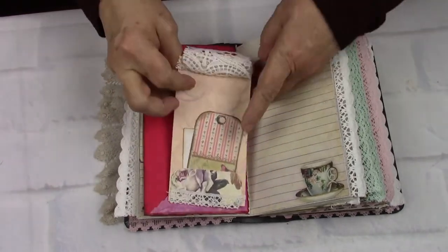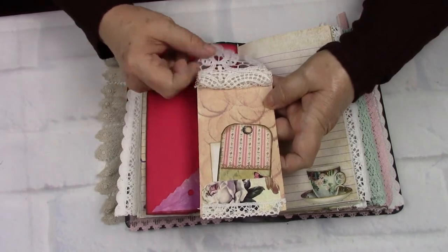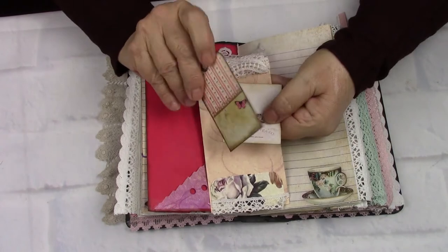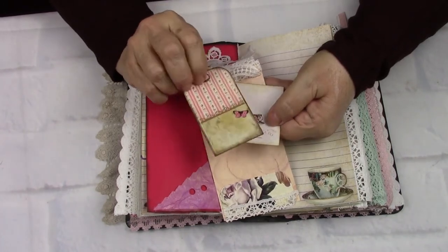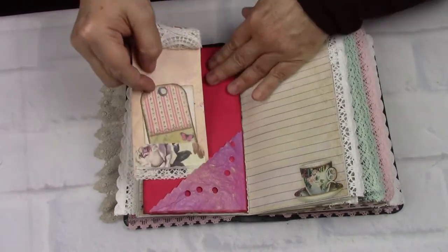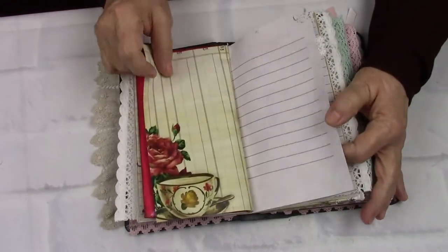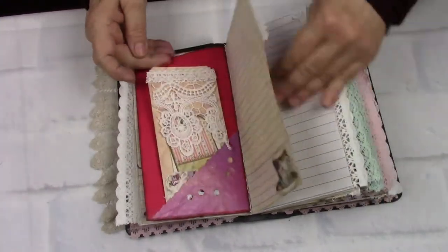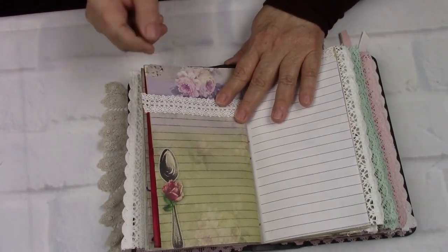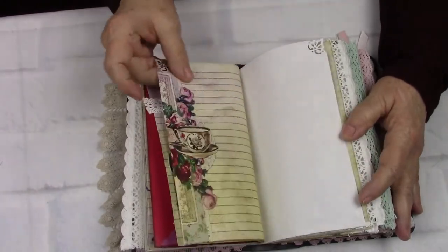And then we have a big tag, hand-painted tag with shimmering paint. And then this just flips like that. And then you have two little journaling cards and a tag, lace trim. So you see this, these are very random throughout, the little punch corners and the laces that sort of hang over.